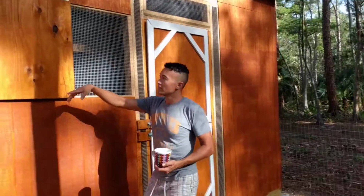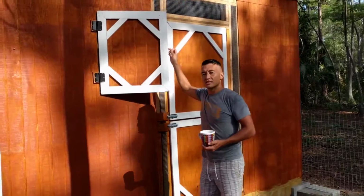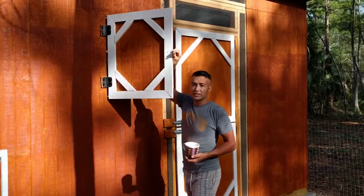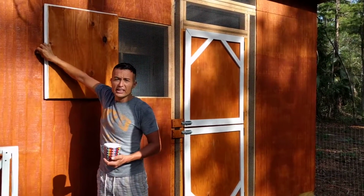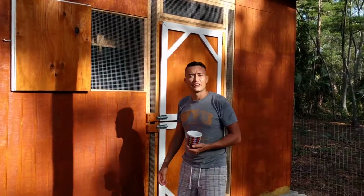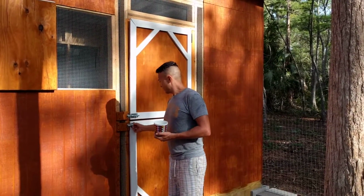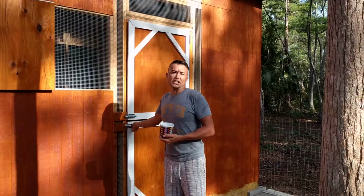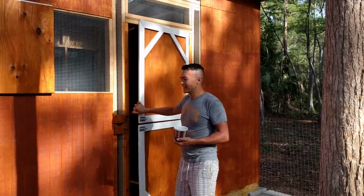Here's the shed, or the goat barn. We've got it so that the windows can shut or open, so that way if there's weather blowing in, they don't get rained on, or on the few nights that it gets below 40 degrees here in Florida or 50 degrees, we can close them up so they don't get cold. We have double latches on the door so it's nice and secure, so that way the bears and the wildlife can't get in.